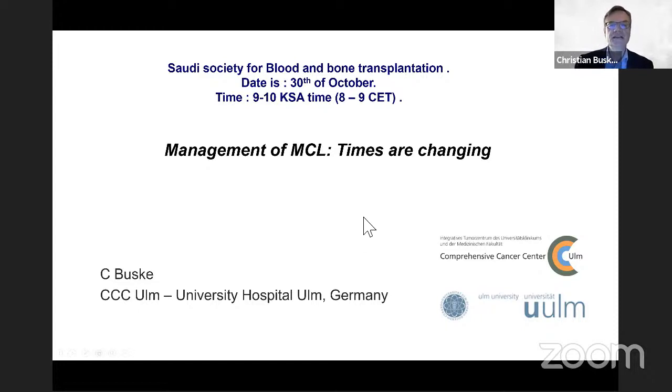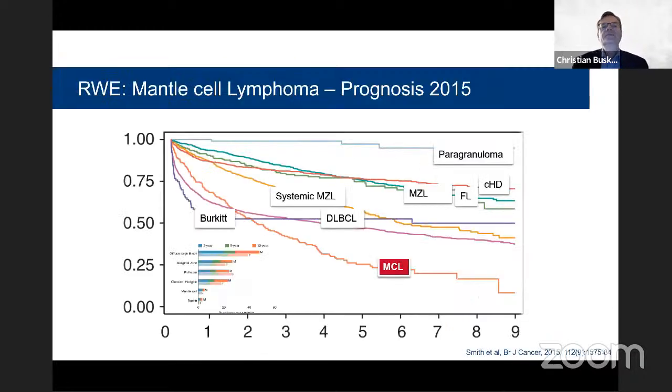So the focus today is mantle cell lymphoma, and I would like to go with you through the newest developments, but also go one step back and look at mantle cell lymphoma a little bit more in a general way. These are data actually from 2015, and you see here the prognosis of the different B-cell lymphomas, and as illustrated here, it's quite devastating from the perspective of mantle cell lymphoma.